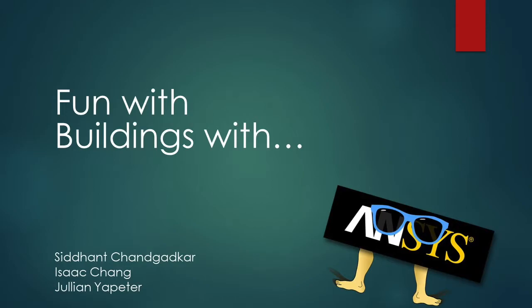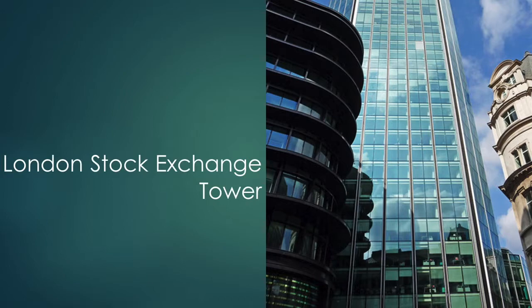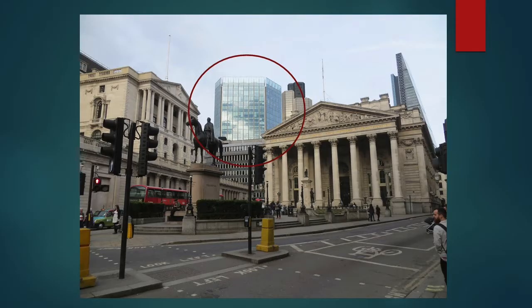Today, we're taking a look at the structure of the London Stock Exchange Tower. Located on Old Broad Street in the heart of London's financial district, this building is 100 meters tall, which makes the math easy. The Stock Exchange Tower was used as a base model for our dimensioning decisions and also for the parameters of our simulation, such as the average London wind speeds.